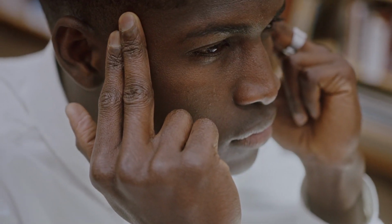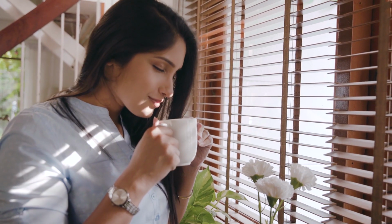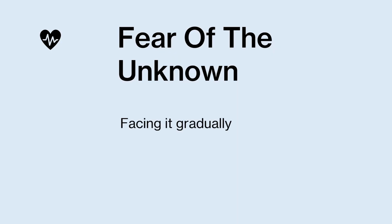Then, challenge the thoughts that you might be having. We get negative thoughts that this might not be great. Challenge that. It doesn't have to be perfect, it just has to exist. That's what I believe in. Finally, self-compassion. You might be too hard on yourself. You might be thinking, oh, I'm not as great as I want to be. That's okay, you will be in some time, so relax, you'll be fine. If you have fear of the unknown, you might be scared of what might happen in the exam. Don't worry, face it gradually, practice, and it'll slowly go away.